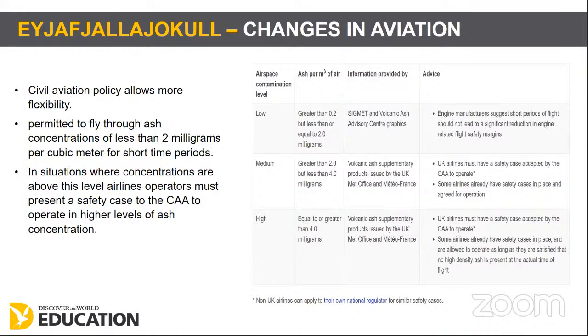Airlines are now able to fly in areas that are less than 2 milligrams per cubic meter, just for a short period of time. So they can't fly for 4 hours through this concentration of ash, but they can fly through for a short amount of time. Okay. In situations where concentrations are higher, that then needs to be referred, and they need to look at lots more detail in order to deem it safe that the plane can go through.